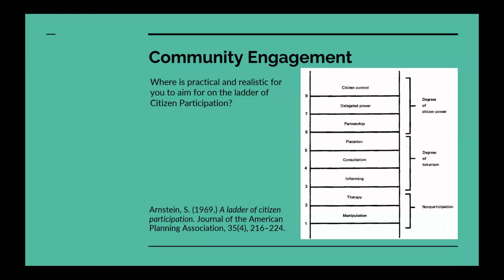And so eventually we're trying to get to this thing of citizen control. So it's a community member saying, this is what we want to do, which is amazing, which is why we've got so many volunteers here from different communities. But it's also about being practical and realistic. You know, it might take years and years of building that trust and rapport with community members for them to develop skills of fundraising and project management and evaluation. So where's realistic for you to aim with your project? Okay, next slide, please.